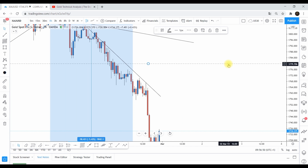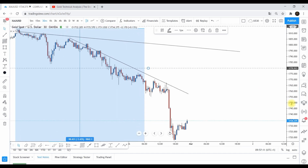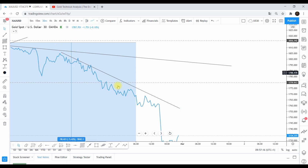So it was a textbook market structure, guys, because the price respected the descending trend lines, as well as creating a bearish market structure by making lower highs and lower lows, as well as respecting the support and resistance level. So this is exactly the market you want to trade. And even if you go down to an even smaller time frame, it's more obvious that's what's happening right here. You see that the price is descending, creating bearish market patterns, lower lows and lower highs, and respecting trend lines, and we have support and resistance.